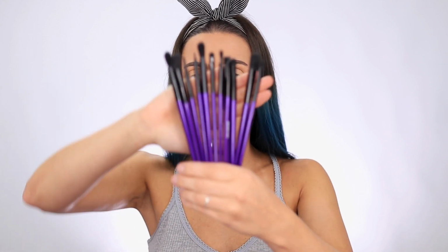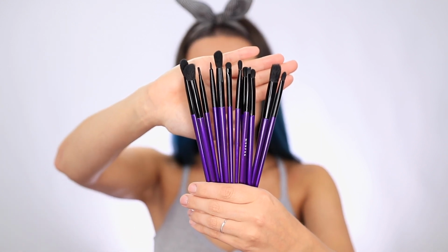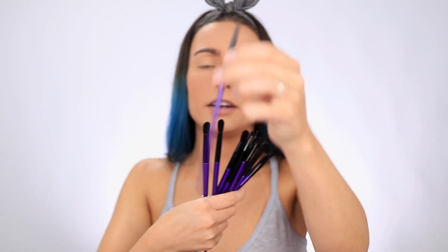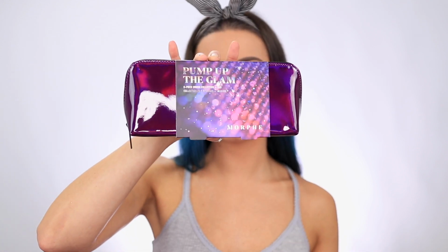So you have all of these brushes that come in this collection here. And if you just wanted to get the brushes, this set is $29, which is really good for all of these. It even comes with this little guy over here. Ugh, this is perfect for detailing. Then we have the Pump Up the Glam brush set. These are $79, but once you see them, you'll know that that price is worth it.